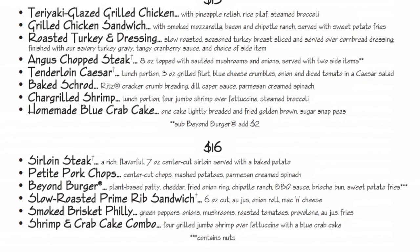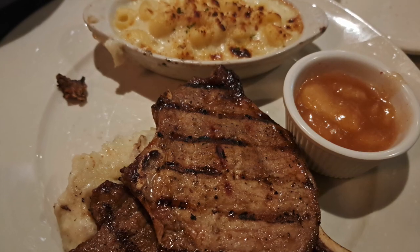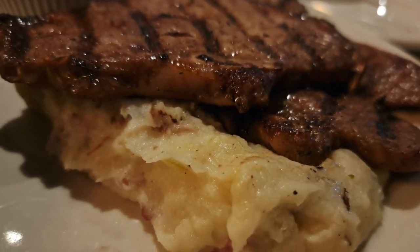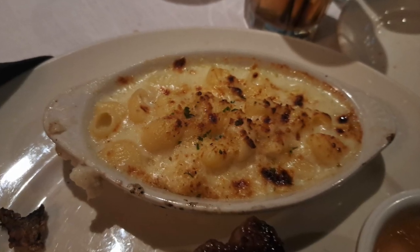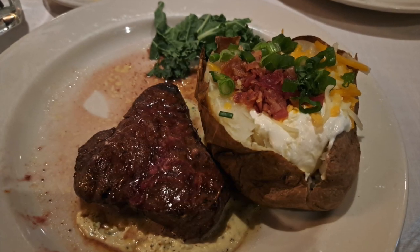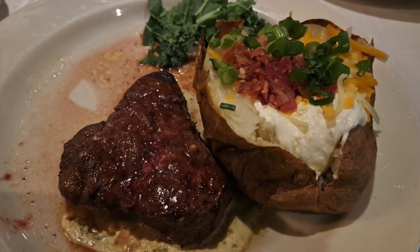I ordered the petite pork chops with mashed potatoes and mac and cheese for $16. It originally came with creamed spinach, but I don't like my spinach creamed, so I got mac and cheese instead. Alice ordered a sirloin steak with baked potato for $16. Her steak phase continues.